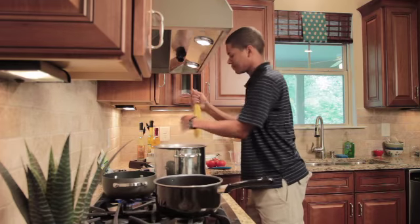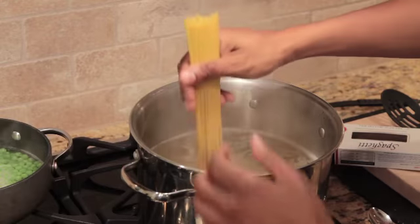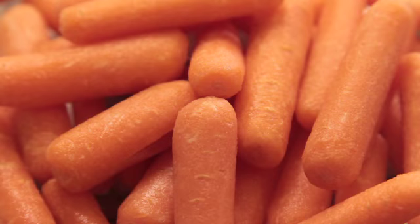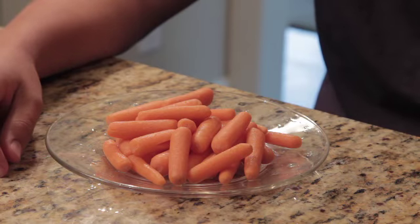Pasta. Pasta. There are different kinds of pasta. Spaghetti is one of them. White, pink, yellow, red, black, gray, purple, blue, orange. Orange. This is the color orange. These carrots are orange.